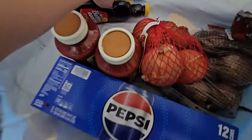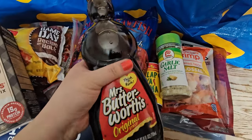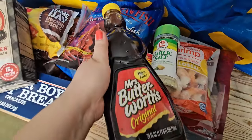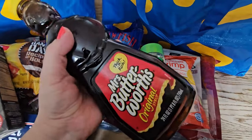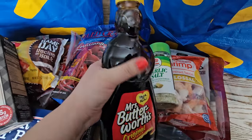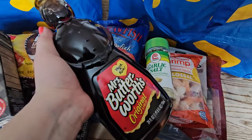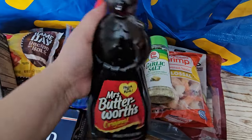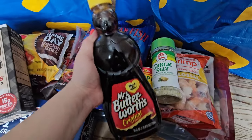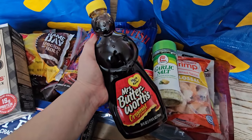Now to the next. My daughter likes this brand. And only this brand. She tells me, Mom, I love this. So that's why I get this syrup. Because she doesn't like maple syrup or all the other brands. She doesn't like those syrups. So that's why I always get this here. Because she likes the original syrup by Mrs. Butterworth's.